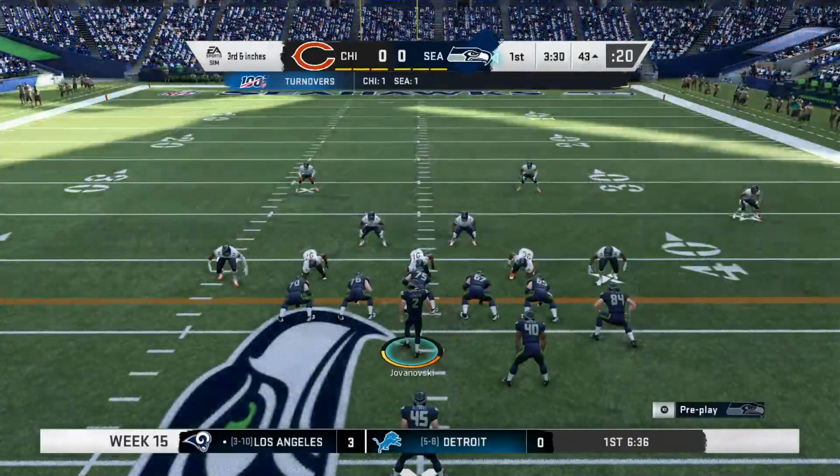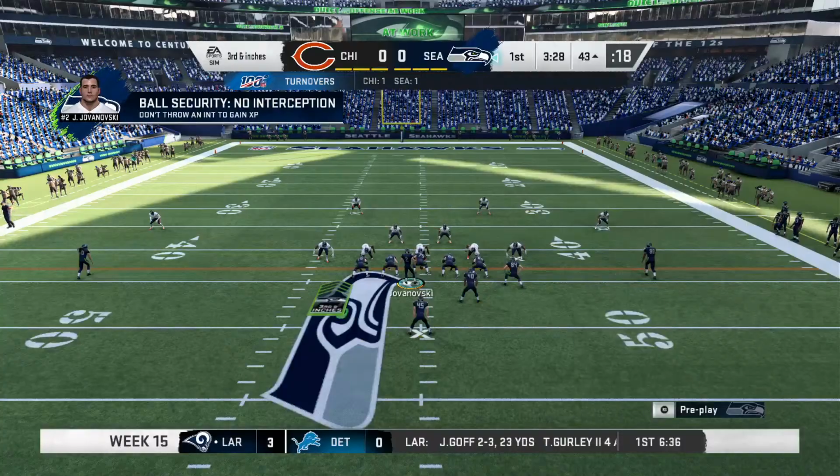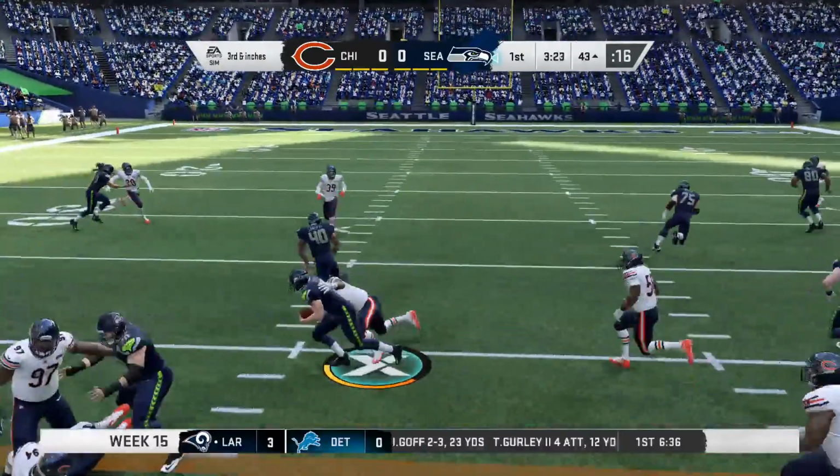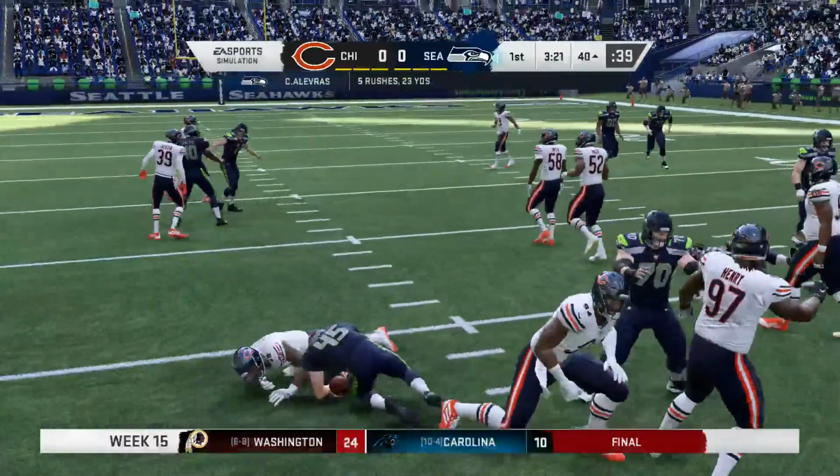Still scoreless here in the first, but a third down situation forthcoming. Let's get into the action. Then he'll give it here to his running back. And he will have a first down.